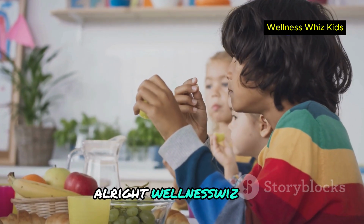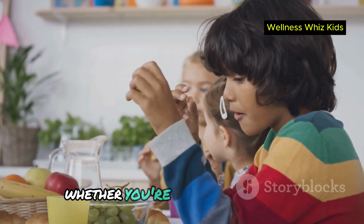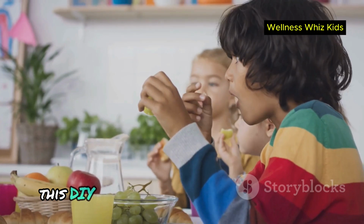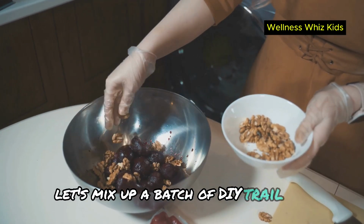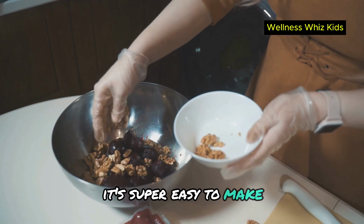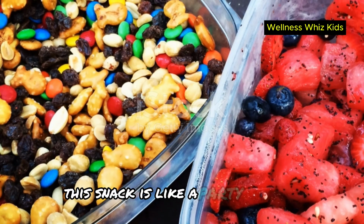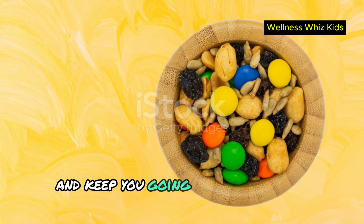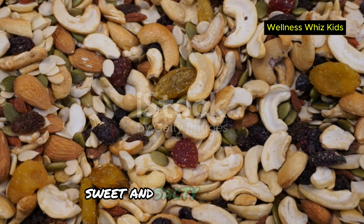All right, Wellness Whiz kids, are you ready for a snack that's perfect for on-the-go energy? Whether you're heading to school, going on a hike, or just need a quick pick-me-up, this DIY trail mix is your new best friend. Let's mix up a batch of DIY trail mix. It's super easy to make, and you can customize it with all your favorite ingredients. This snack is like a party in a bag, with a little bit of everything to satisfy your cravings and keep you going strong between classes. It's crunchy, chewy, sweet, and salty all at once.